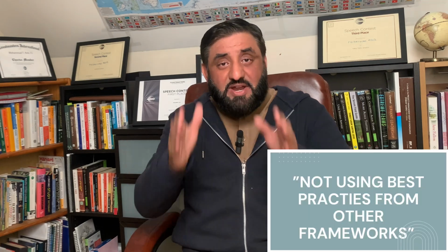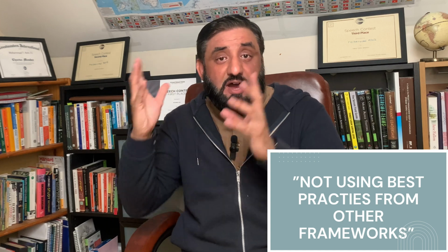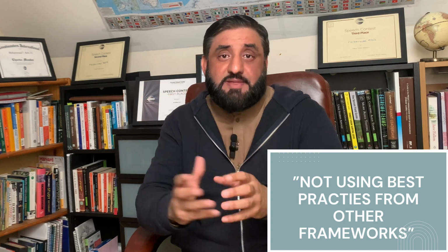Number 10, being really rigid with Scrum and not looking toward XP and other frameworks for best practice. Scrum is a really light framework, and it is there to provide you with flexibility. It doesn't tell you how you need to do your programming. It doesn't tell you how you need to do your testing. It expects you to look outside and take the best practices from the industry.